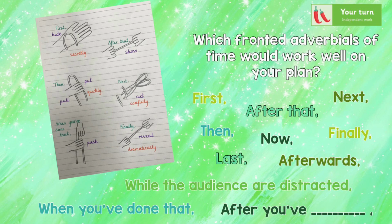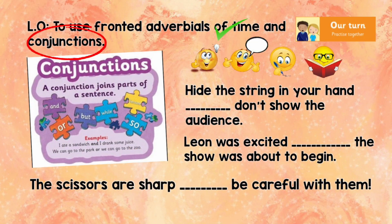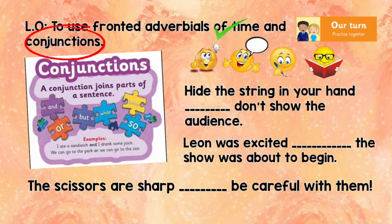There are loads of different options. Press pause now. Add your fronted adverbials to your plan, then press play again and we'll look at the next part of our LO. So, we could put a nice green tick by the fronted adverbials of time, and the next part of our learning objective is to add those conjunctions.